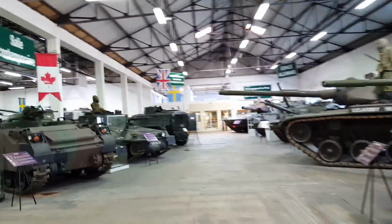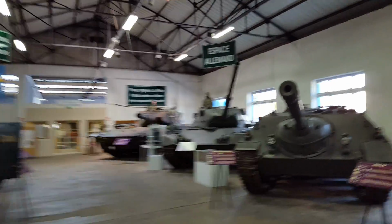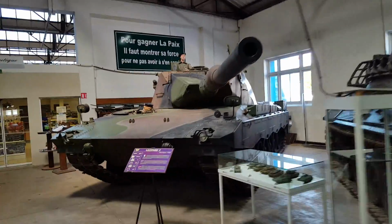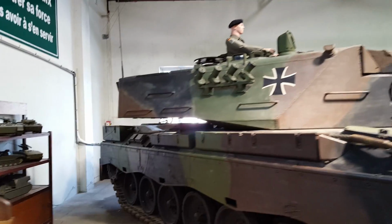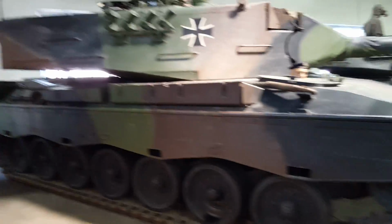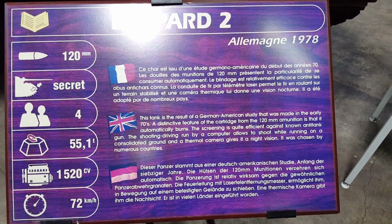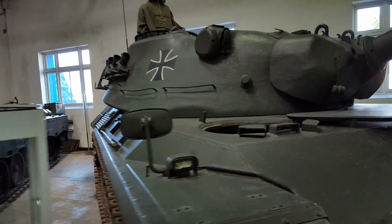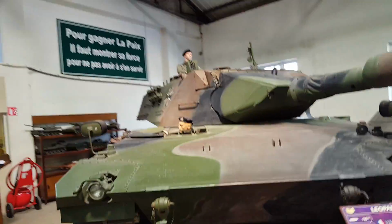Lynx from Canada, next to it a Scorpion, CVRT, a Panzer Canon, Leopard 1. Is that OF40? No, it's a Leopard. Hang on a second. It says it's a Leopard 2. That has got to be one of the seriously early prototypes, if it is. The gun looks too short to be 120, but I'm kind of wondering why this is in the French museum, because I thought the French-German collaboration was a different one. However, what can you say?